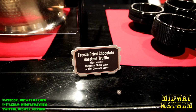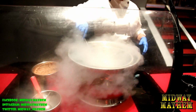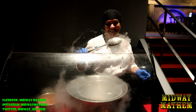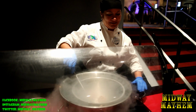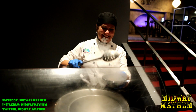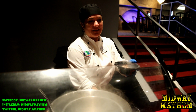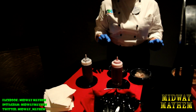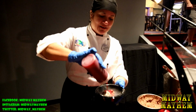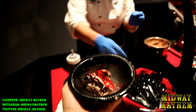So check it out. We have a freeze-fried chocolate hazelnut truffle, and you can get a raspberry glitter glaze or a dark chocolate sauce. Ooh, fancy. Excellent. Raspberry and chocolate sauce, what's your preference? I'd actually like both if possible. Sure, both is delicious. Thank you, miss. I'm going to do both as well, please.